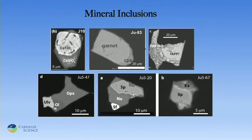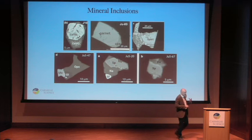The mineral inclusions are equally telling and equally interesting. I would say even more interesting. And here's a whole suite of these inclusions. And again, you see the kind of scale here, 10 or 20 microns. They're very small. And you're probably noticing that they're very complicated looking. They're not single minerals, but they're actually composites of a number of different minerals. Okay. Now, the reason that happens is when these things were formed, they were single minerals.